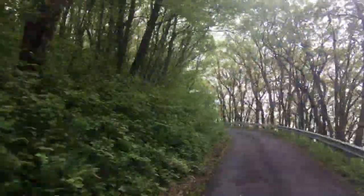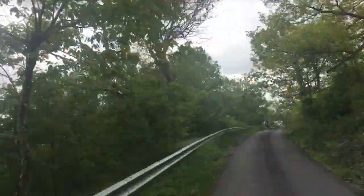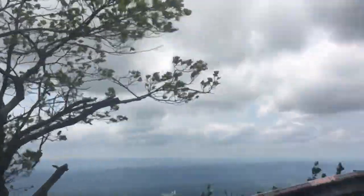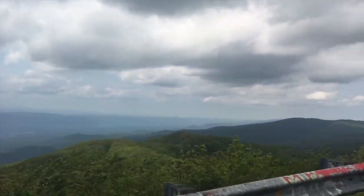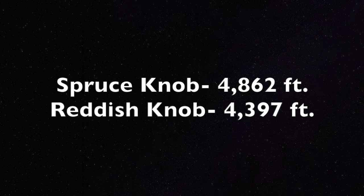This road is really, really curvy and narrow. It's kind of scary. If Carolyn was with me right now, she'd be freaking out. This road reminds me a lot of Spruce Knob's road, when you're heading up to Spruce Knob over in West Virginia. Very narrow. Spruce Knob's kept up better, even though they don't do as much road maintenance. It invokes the same kind of feeling, and you're looking at almost the same elevation. I think Spruce Knob is at 4,800 feet, and Reddish Knob is at 4,300 feet. It's pretty impressive.